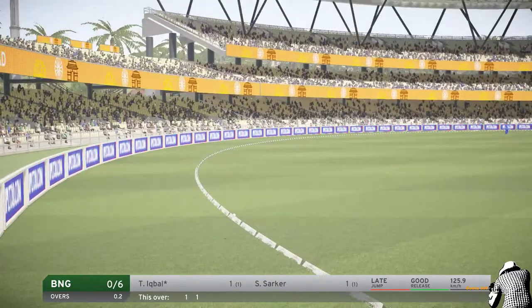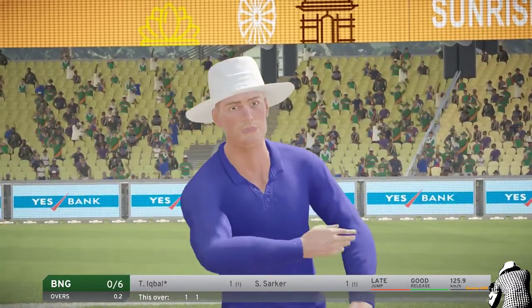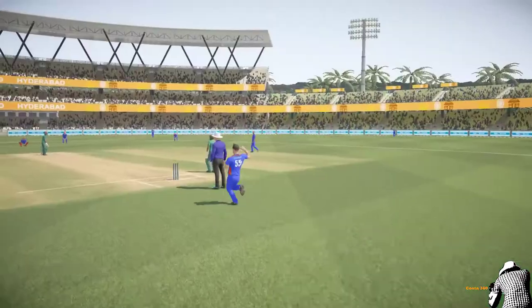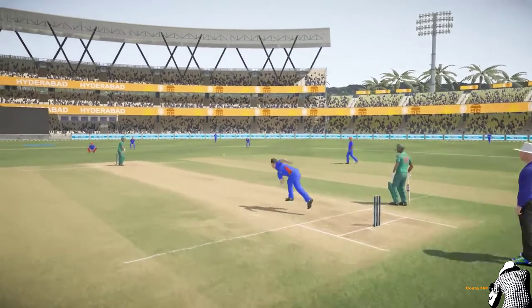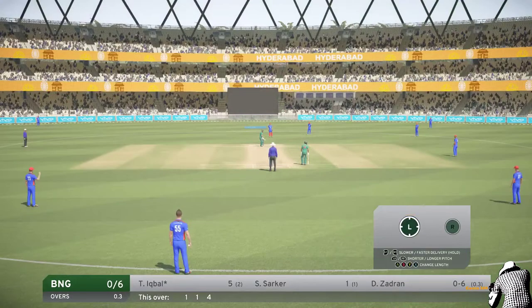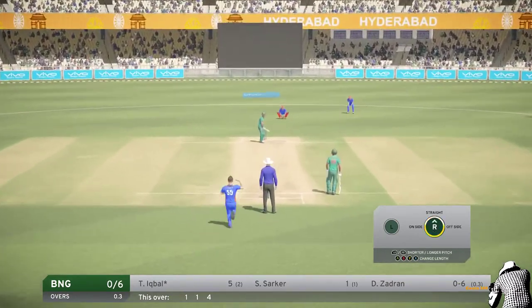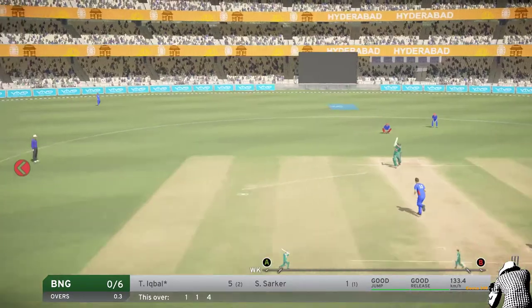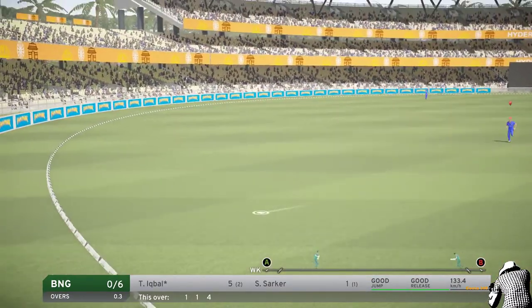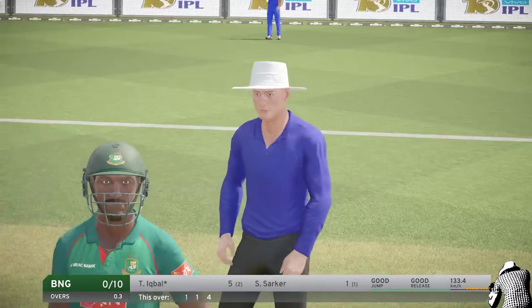Super shot that. Great shot. Four more. I like that shot. Perfect technique. That goes for four. What a good shot.